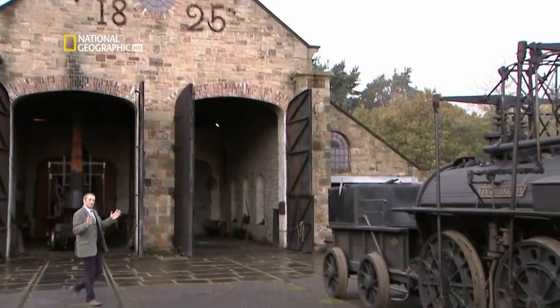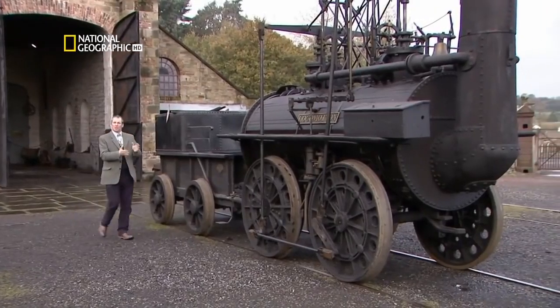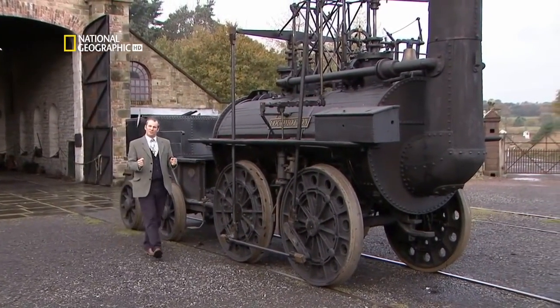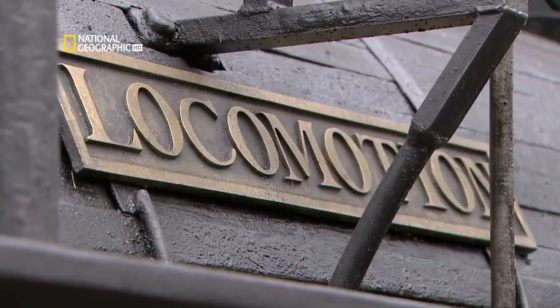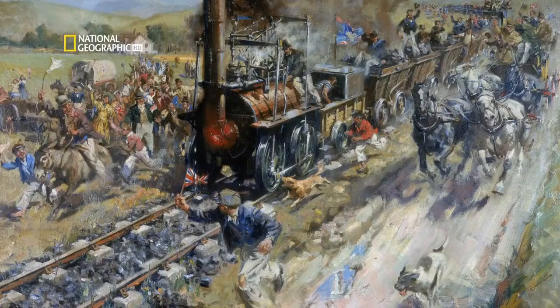And here is that superior locomotive engine, Locomotion Number 1. George Stephenson's finest locomotive to date and the first locomotive in the world to operate a passenger service. On the 25th of September 1825, Stephenson's locomotion was ready for its first big test. The grand opening of the Stockton to Darlington railway line.